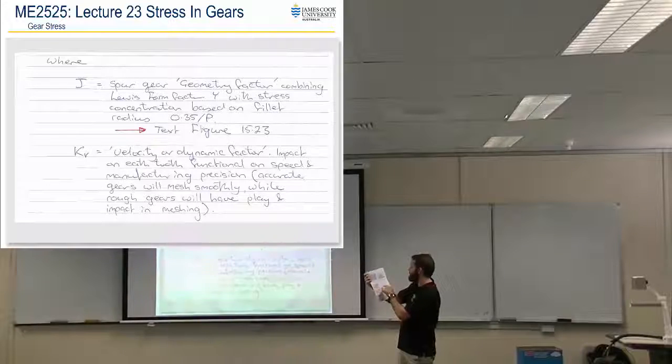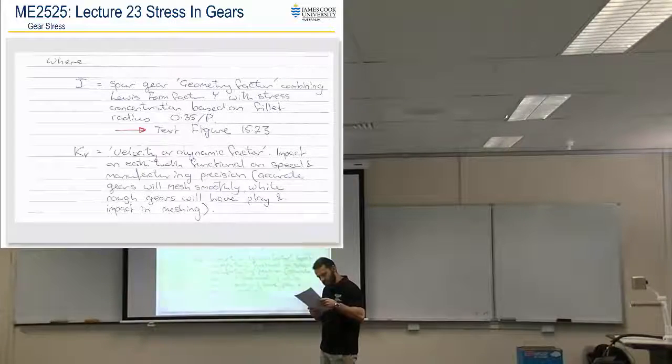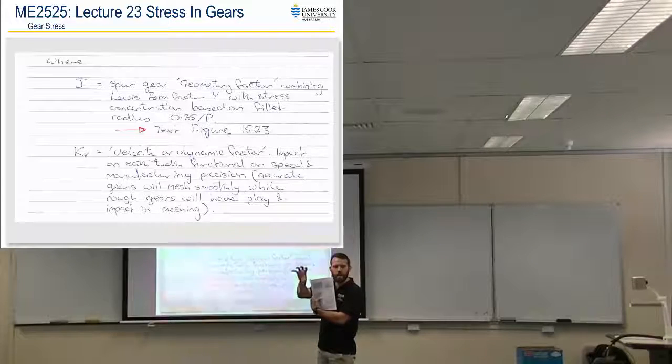And so we have the number of teeth along the horizontal, and each one of those lines is the number of mating teeth. The teeth that you're interested in analysing, the teeth on the gear that you're calculating the stress for, that's along the horizontal. And the teeth that it's mating with is along the different lines.